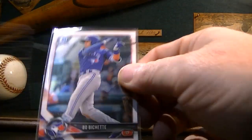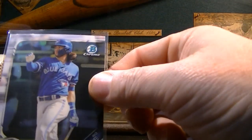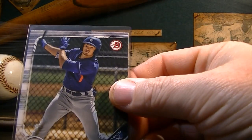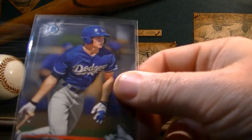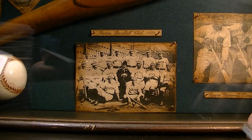There's another one. It's a Bowman Bo Bichette Chrome. Bowman Chrome. And then Gavin Lux, up-and-coming prospect. Found some of his cards in there. There were not only rookie cards in there, but there were some star cards in there too.